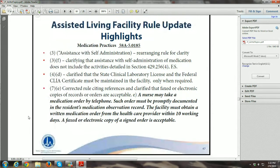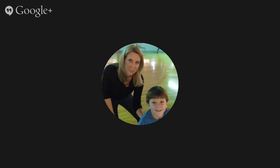Okay. Corrected rules, number 7E, corrected rules citing references and clarified that faxed or electronic copies of records or orders are acceptable. A nurse may take a medication order by telephone. Such order must be promptly documented in the resident's medication observation record. The facility must obtain a written medication order from the healthcare provider within 10 working days. A faxed or electronic copy of a signed order is acceptable. Yeah, those are hard to get afterwards too. So, but you can do it. Just keep that in mind.